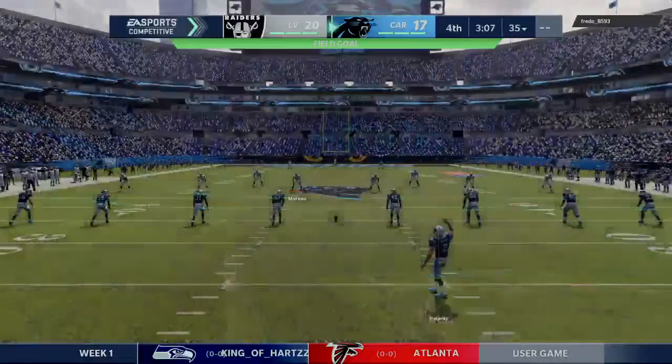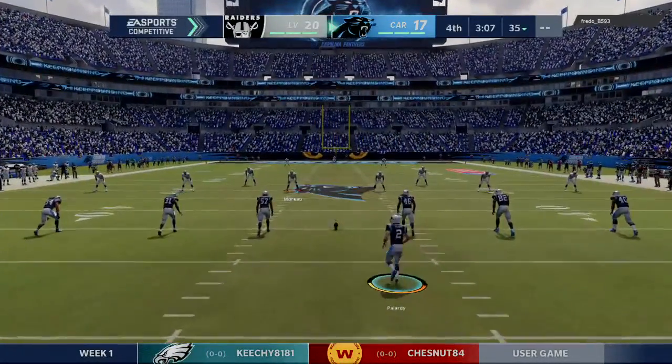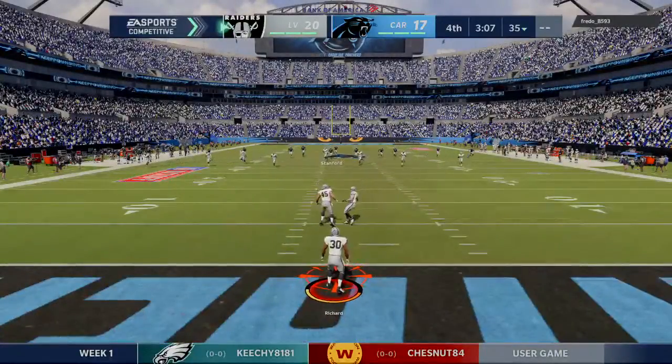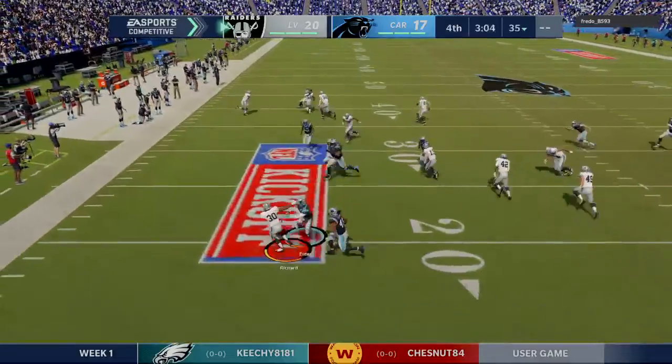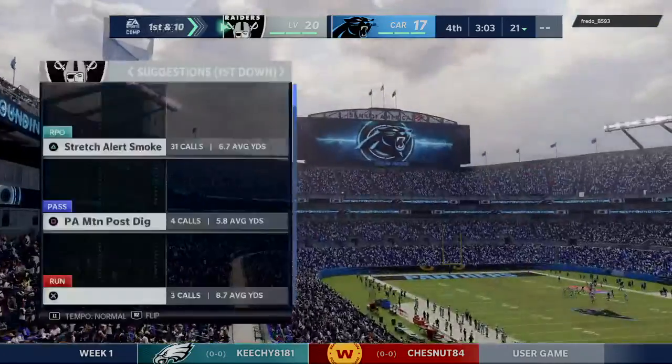And that cuts the lead down to just 3, 20-17. So with that field goal, this one's now back within a field goal. Maybe not the ultimate result they wanted, but gets them that much closer. This game is unfolding like a really good book, isn't it? Because I feel like there's a few more plot twists yet to be revealed before this one is over.